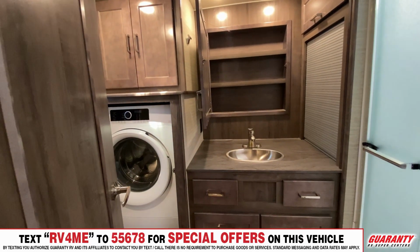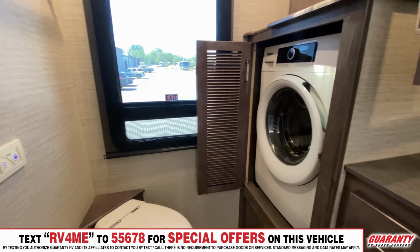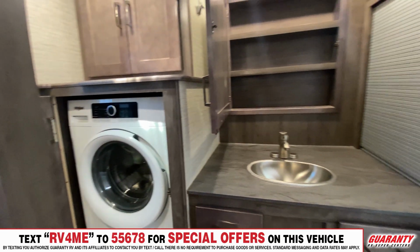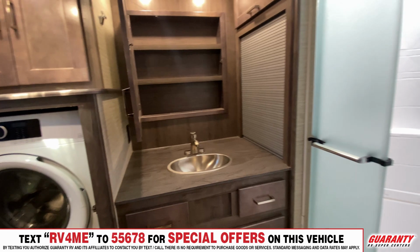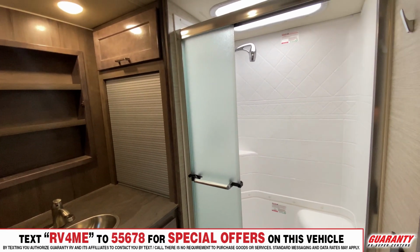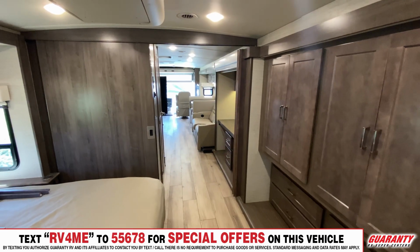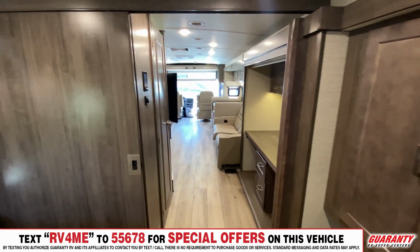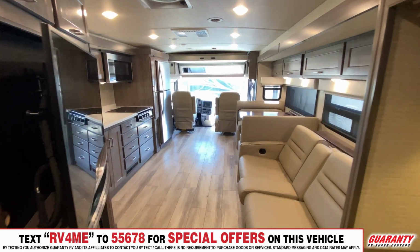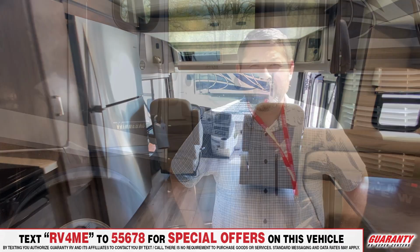Full-size mirror. And this particular model has the option of the washer and dryer and a second full-size bathroom in the back. Very nice for families or just couples who are traveling full-time. The Forza is a nice diesel pusher. It's kind of the entry-level diesel pusher, so it's very affordable for a diesel pusher. This one is a 2020. It really does show like new, very low miles.